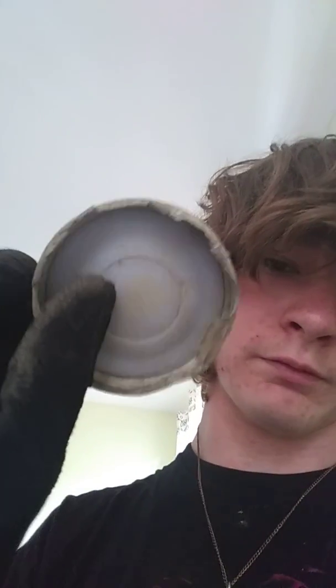Also, this is like some sort of old can. And it has like maybe a porcelain plate in the bottom of it. And here's another one of those porcelain plates without the can.